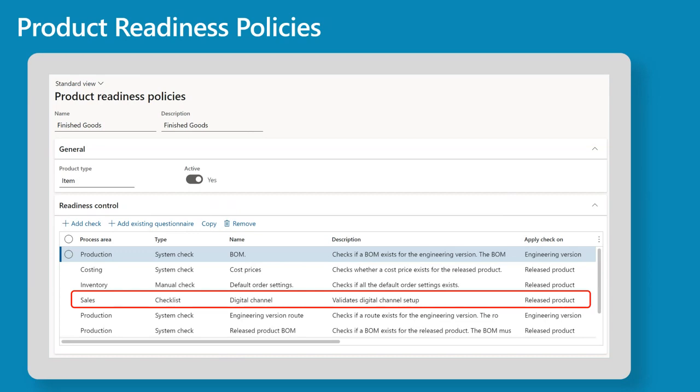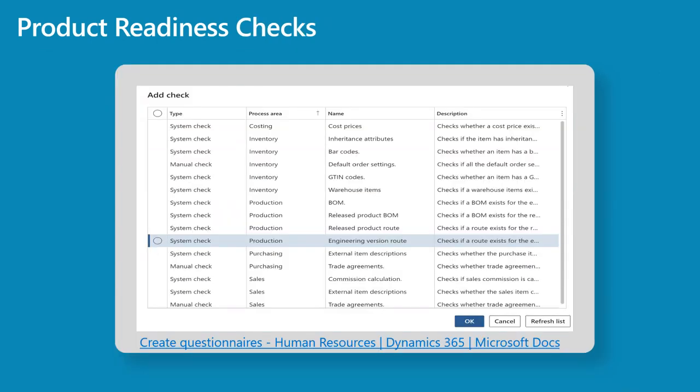You would notice that we have a special checklist called digital channel. These are questionnaires or checklists which you can create for a specific scenario. We are using it for the digital channel. We want to make sure that the item is set up correctly for e-com or POS store, and it's in the correct hierarchy to show in those channels. So you can add as many checklists as you want depending upon your business. So these are different product readiness checks.